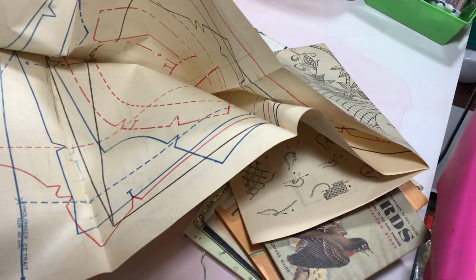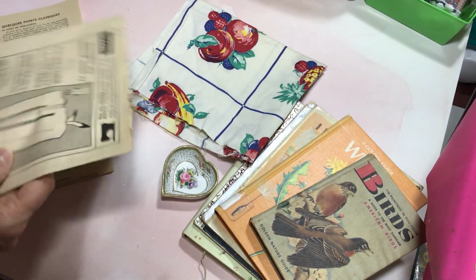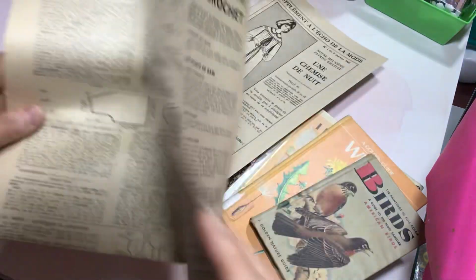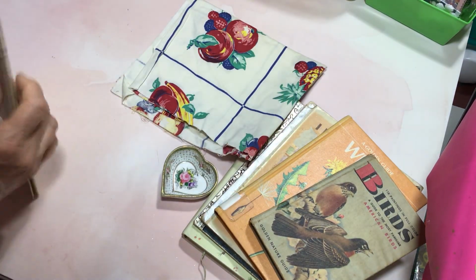This one has pattern lines on the back. One of them is the nightgown, and then the other one here is different types of crochet. And similarly, it's printed on both sides, similar to the last one. It's all in French. So I'm just really, really loving having found those. I've never seen anything like this.